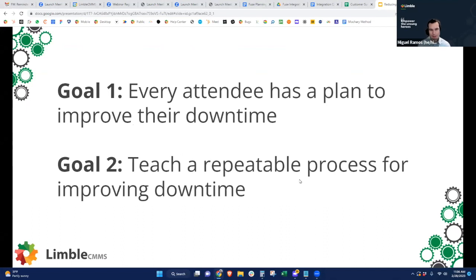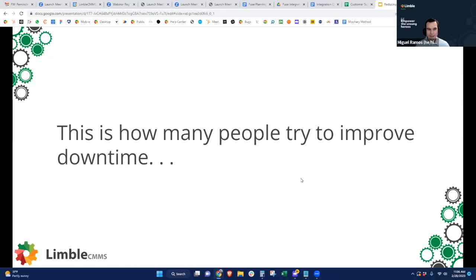And the other big goal I have is I want to teach a repeatable process because I really believe that improving downtime happens over multiple steps. And so today is just the first of those steps, and you can use the same process as you continue to improve. So let's get into how I see most companies go about improving their downtime.